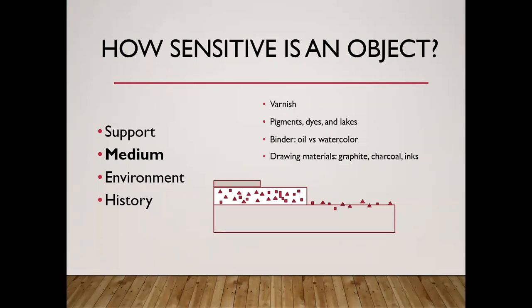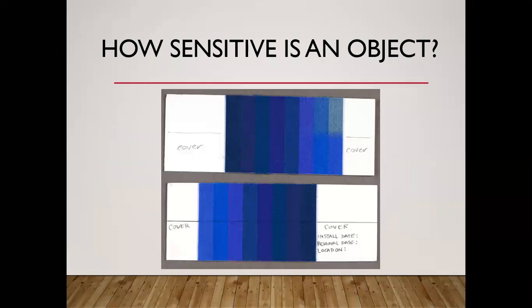As we're trying to discuss how sensitive an object is, a blue wool standard is a standardized product where each color strip will double in the light resistance, or the time it takes to fade, as you move across the strip. So they're a way of demonstrating how much light exposure has occurred in your space.